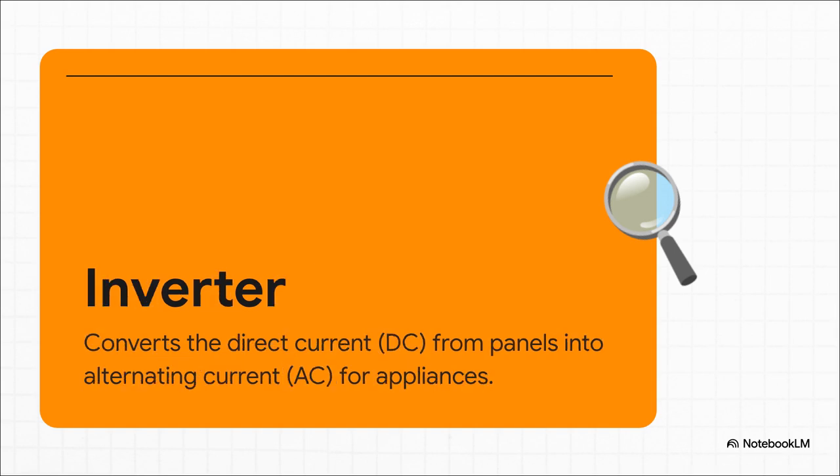And finally, there's one last absolutely essential conversion that needs to happen. See, solar panels produce a type of electricity called direct current, or DC, but our homes and all our appliances run on a different type, alternating current, or AC. The inverter is the vital piece of equipment that makes that switch, transforming the raw solar power into the clean, stable electricity your home can actually use.